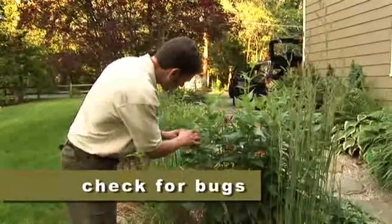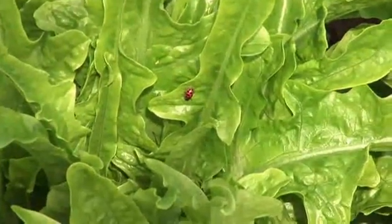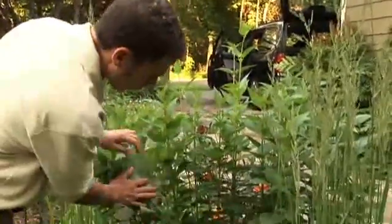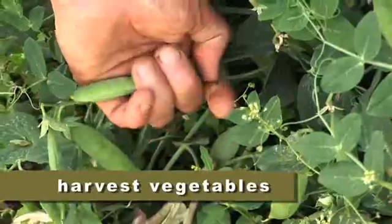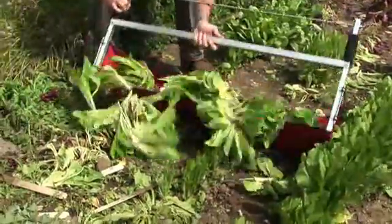Check for bugs. You can use things like ladybugs to really attack the bugs that are not as beneficial, like an aphid. Check your plants to be sure that there's not other problems going on. And especially if you have annuals, I tend to remove the plants that are not doing so well. Take them right out of the garden. Also, do some harvesting. If you have peas growing, harvest the peas, harvest your lettuces. You can still do planting this time of the year.